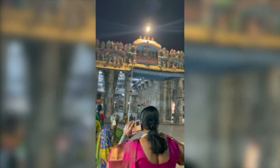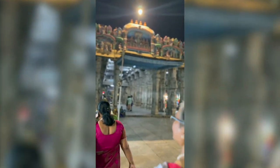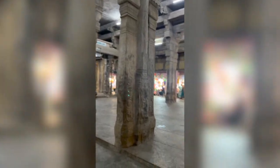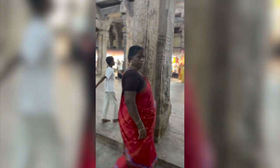You can see a lady in pink in front of me. We actually had the privilege to have her assistance to take us to this temple. She is the councillor ma'am from Trichy, Sri Vijaya Jayaraj. She gave us full assistance, literally giving us VIP treatment to take us inside the temple.